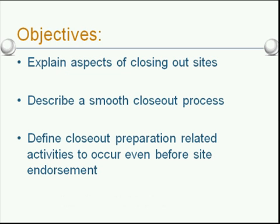So the objectives for today's training are to really help explain aspects of closing out sites. I'm hoping that at the end you'll know what is involved in a closeout process and be able to define some of the preparation activities that occur even before sites become endorsed. And this is all in anticipation of closeout.